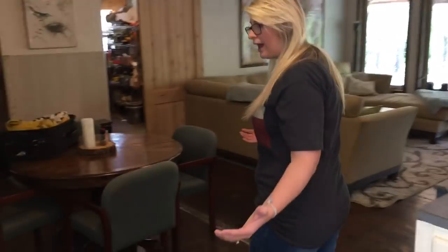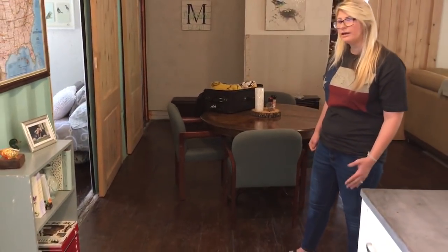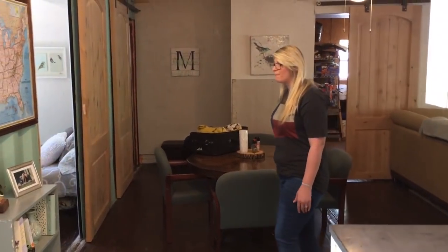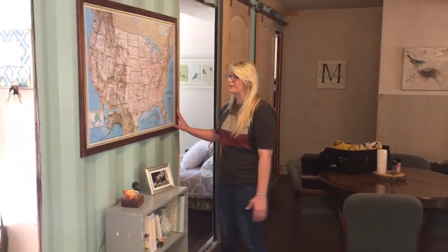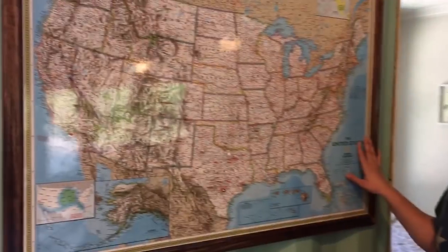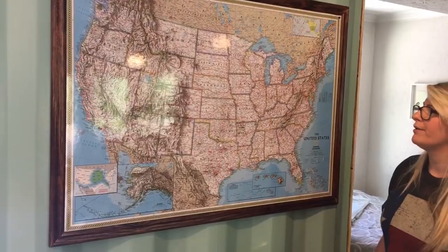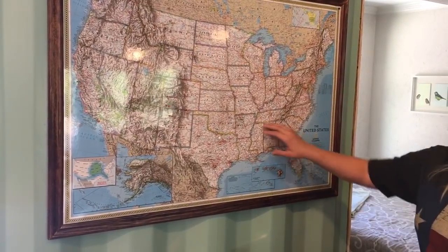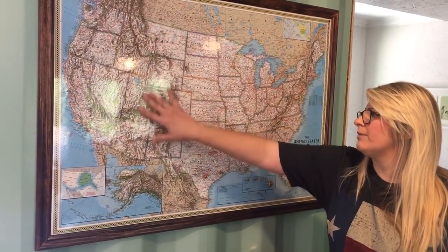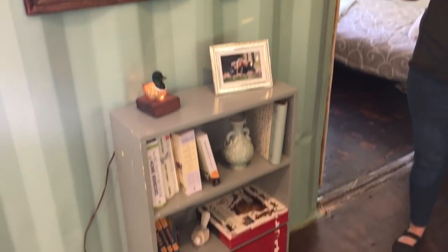The last time you guys saw the house, Taylor had been working diligently to get ready for our first Thanksgiving. So this is kind of transformed into our dining room. This is probably one of my favorite things in the house too. I am very into travel, and so Taylor and his dad actually built me this frame with a map, and we're actually pinpointing where we've gone. This summer we plan on going up through the Grand Canyon and all the way through Montana and Wyoming and Utah, and we're excited about that. And it's just giving an overall home feel.